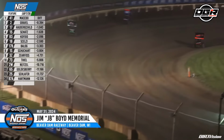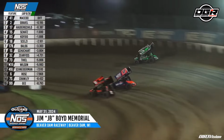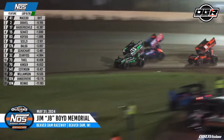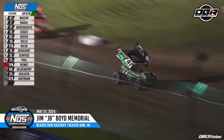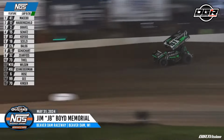1st and 3rd up high, 2nd on the bottom, and 3 and 4. Gravel coming after Macedo. 3-car battle for the lead. 3 wide out of turn 2 for the top spot. Carson Macedo hangs on, but Sheldon is right there with him. Now Carson goes downstairs in 3 and 4. Into traffic they go. Macedo maintains the lead, and now Gravel and Sheldon Hudgenschild side by side for 2nd. Gravel back to 2nd into turn 1.